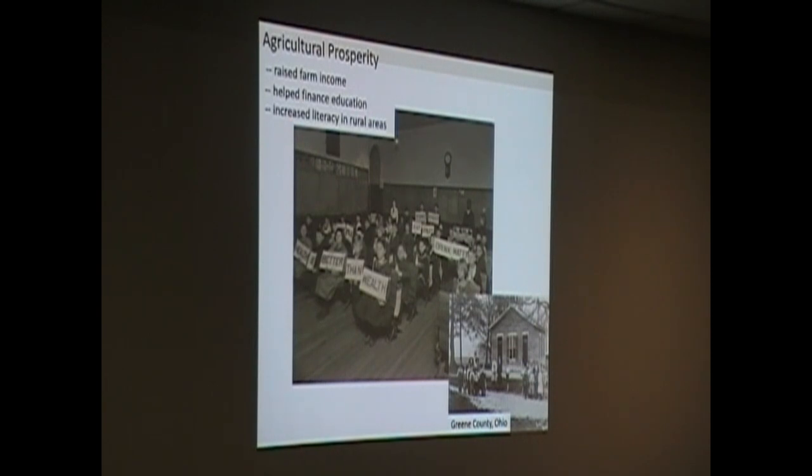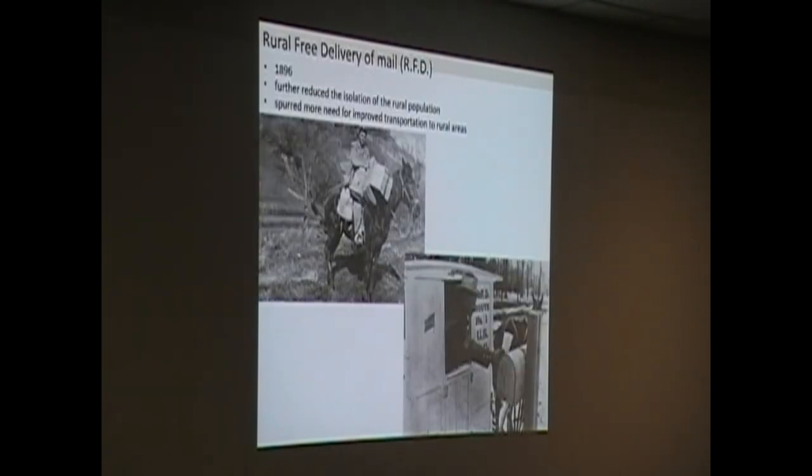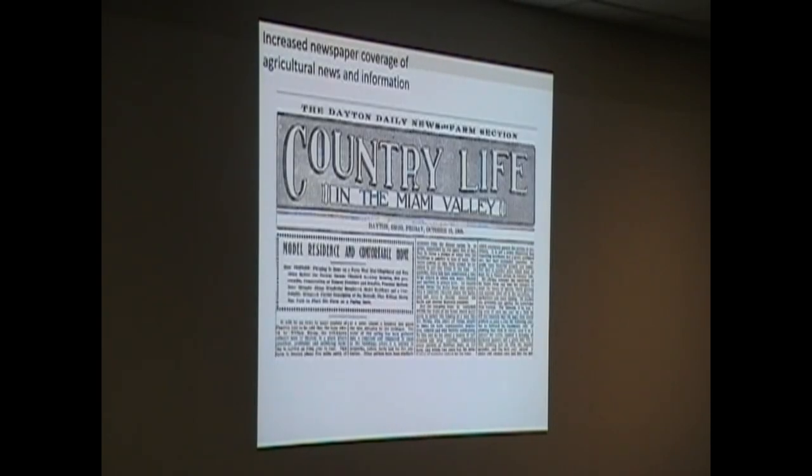Agricultural prosperity raised farm income, helped finance education, and increase literacy in rural areas, too. And the Dayton Daily News, in the early part of the 20th century, expanded their coverage of agricultural news and information. This helped connect people in the rural areas to the city. Also, this increase in agricultural production produced the need to transport goods from the rural areas into the city too. So this spurred some of the development of these electric railways.